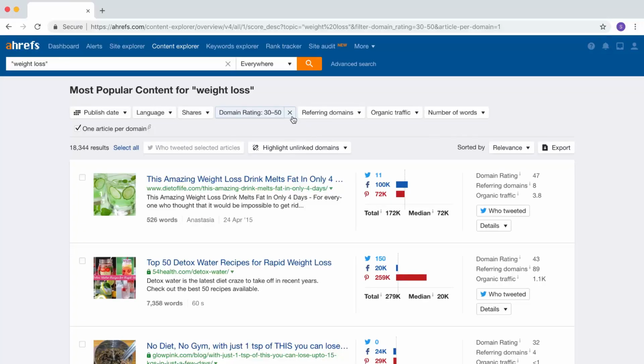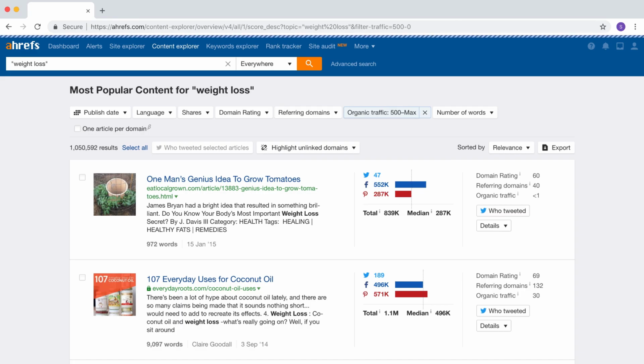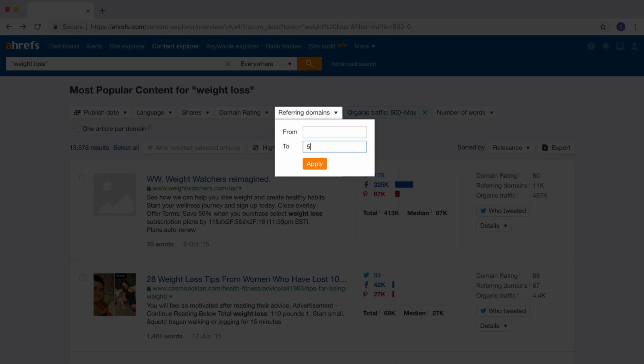Here's another simple but super cool hack that only Content Explorer can do with consistency. First, I'll clear all the filters, and we're going to set up some new ones. So I'll set this filter to pages that get at least 500 organic search visitors per month. Next, I'll set the maximum number of referring domains to something low like 5.